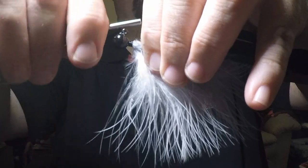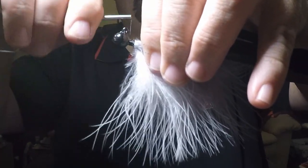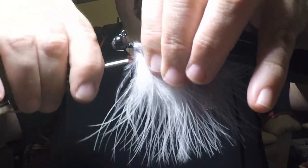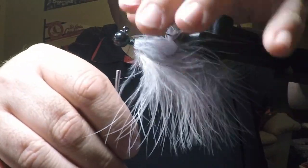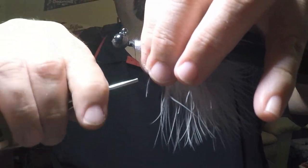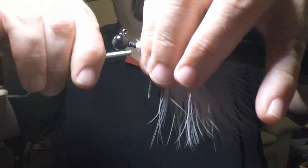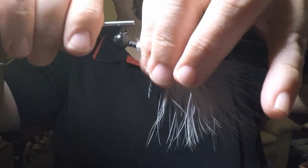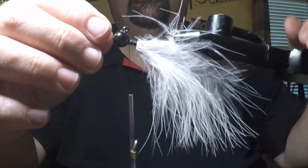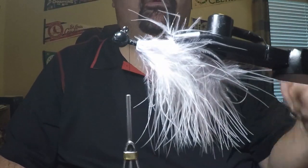Now, sometimes I'll put a little bit of flash in this. So I want the gray on top and the white on the bottom to simulate shad. And in my case, where I'm going to be fishing, it's these chubs and shiners. All right, I could probably get it tighter to the head right there, but that's going to work.